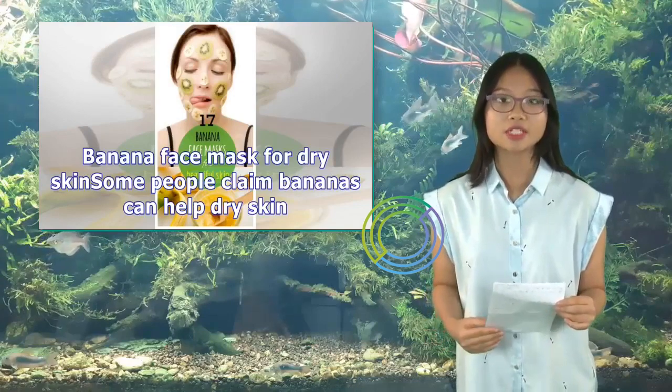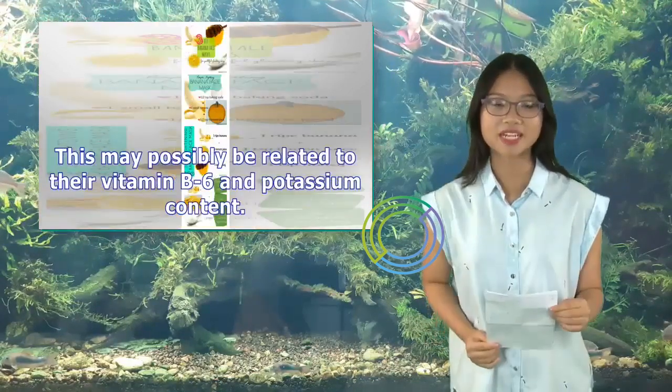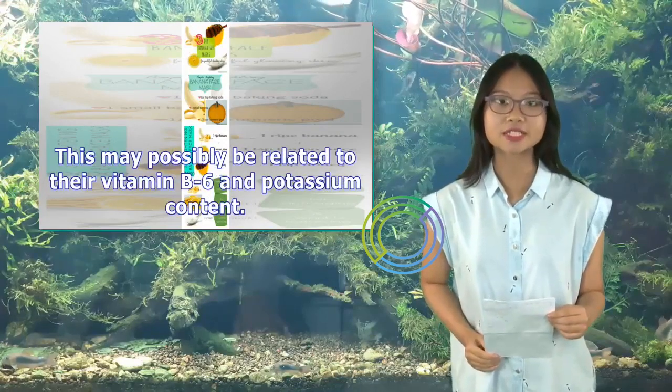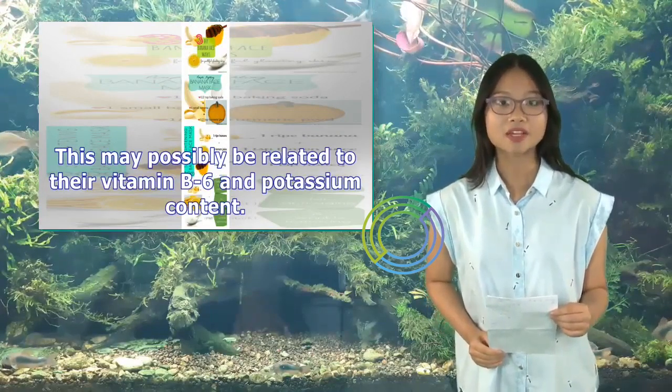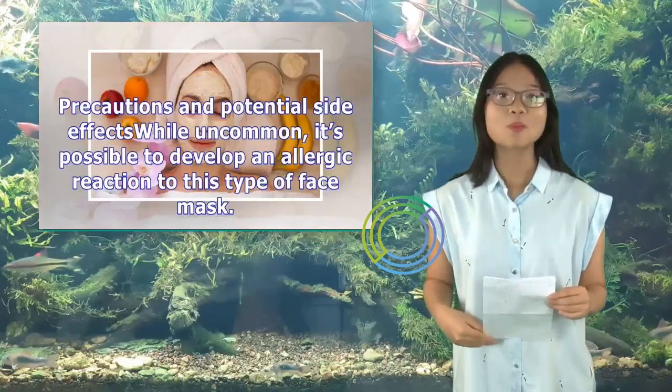Banana face mask for dry skin. Some people claim bananas can help dry skin. This may possibly be related to their vitamin B6 and potassium content. More research is needed.